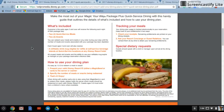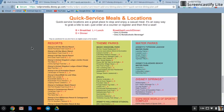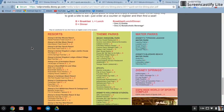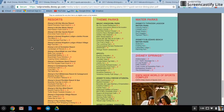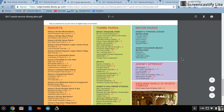I don't know if we just want to eat at quick services all the time. Let me explain what a quick service is. A quick service restaurant is casual, and it's better than fast food, obviously better than McDonald's or Hardee's or Burger King. These are either food courts at your resort or restaurants in the theme parks where you could get breakfast, lunch, or dinner at most of them, not all. That's why they are labeled here when they are open.